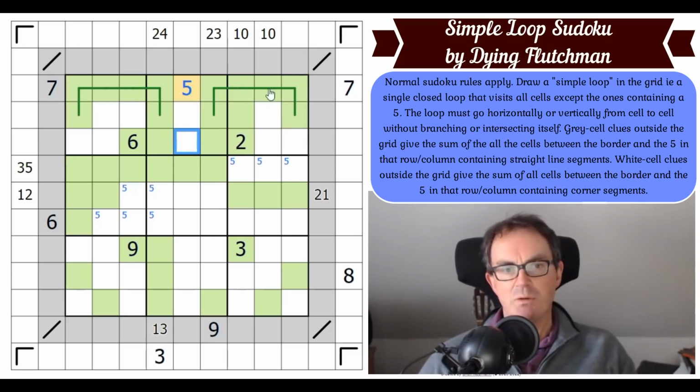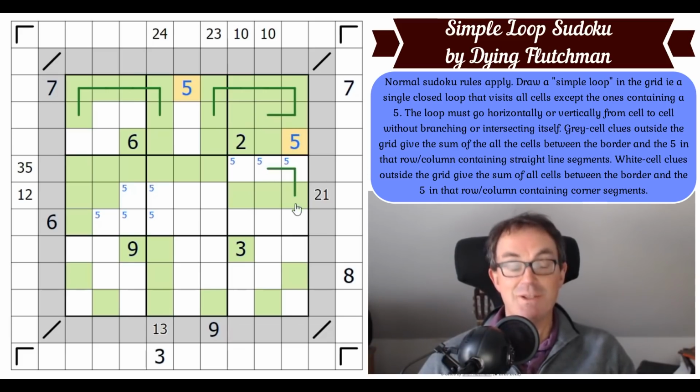This is lovely. What about those 2 squares? Well, neither of these 2 squares could be the 5, because if we did put 5 here, that would require this cell to be not only a corner, but to be equal to 10, which won't work. So these 2 squares must be green. That must therefore be the yellow 5. That creates a corner. So now we can do this, we can do this, we can do this. Look. And now we've put loop segments in those 2 cells. So those 2 cells are not 5. That's a 5. Gets yellowed.